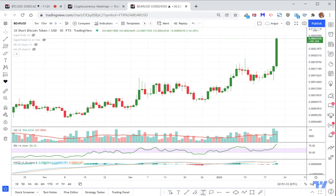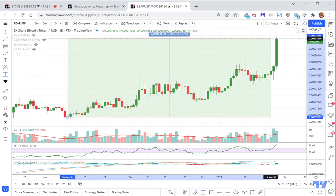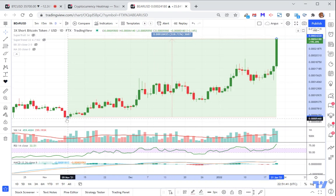So let's have a look there. From, say, his low here to his high here. So he's up 318% over, what's that, November. So November, December, January. Again, he's running quite well, especially over that last particular day. But anyway, it's a 3 times short Bitcoin token. So if you think that Bitcoin's going to collapse, I never knew that there was an inverse bear type cryptocurrency.